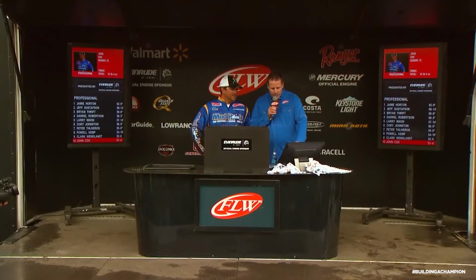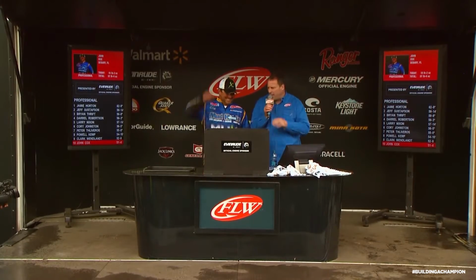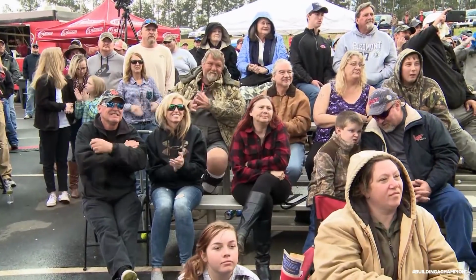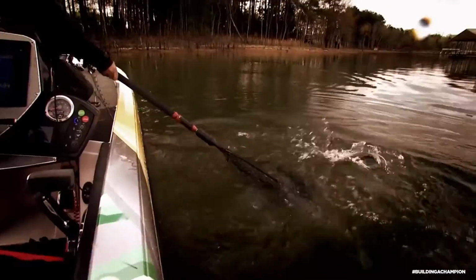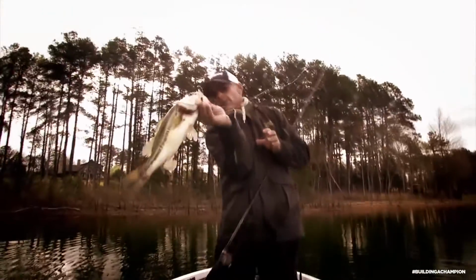Here we go, a limit of bass today for John Cox. New leader, 16 pounds and 2 ounces. You got the lead. 16 pounds, 2 ounces of Lake Hartwell bass for John Cox. I needed that one. That's number 1.